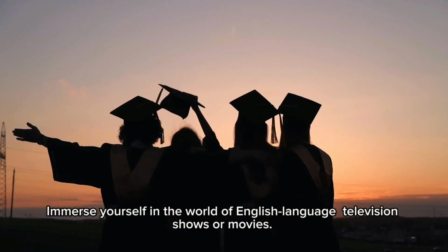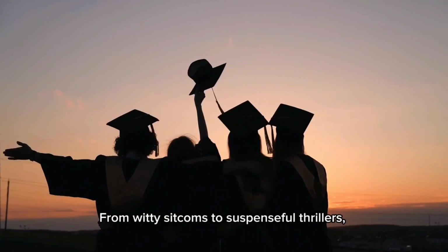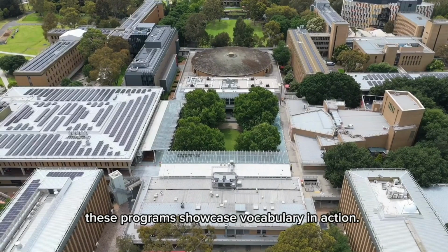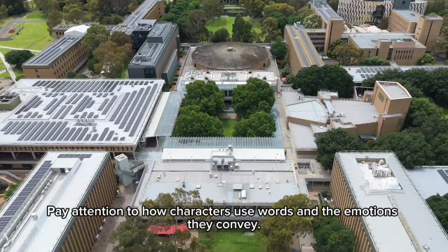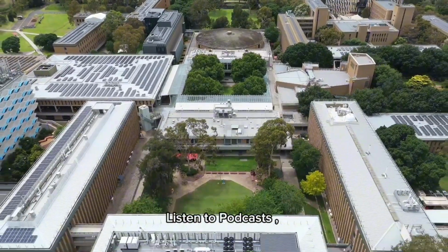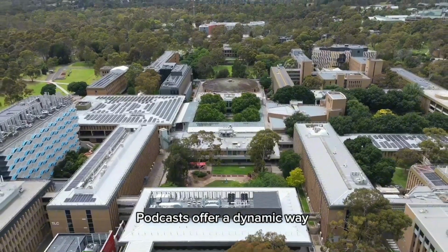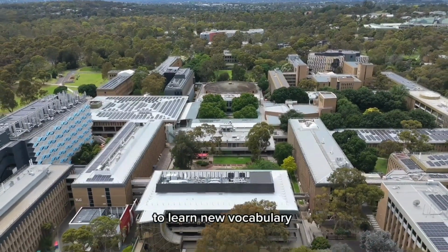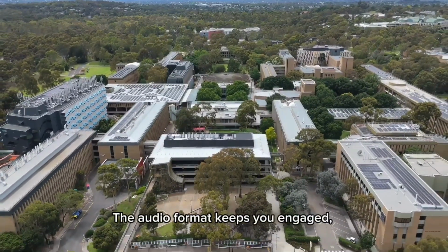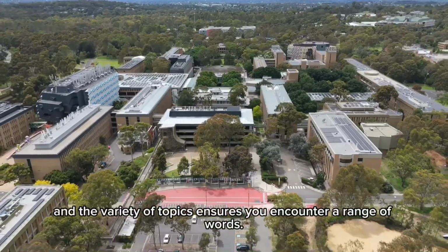Immerse yourself in the world of English language television shows or movies, from witty sitcoms to suspenseful thrillers. These programs showcase vocabulary in action. Pay attention to how characters use words and the emotions they convey. Listen to podcasts. Podcasts offer a dynamic way to learn new vocabulary while exploring diverse topics. The audio format keeps you engaged, and the variety of topics ensures you encounter a range of words.